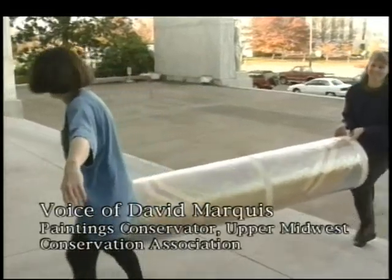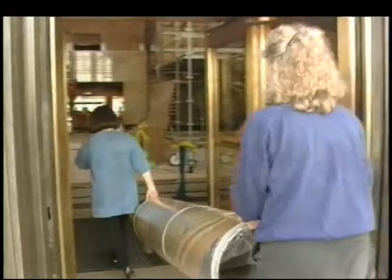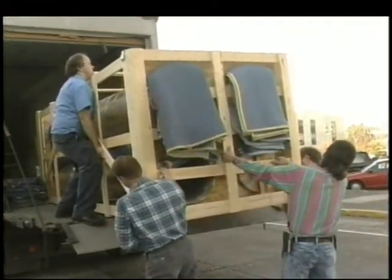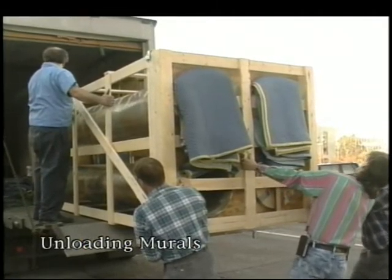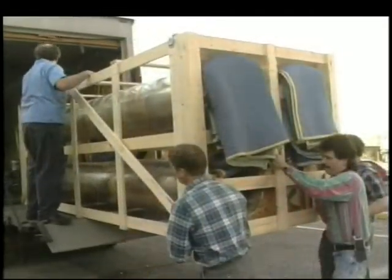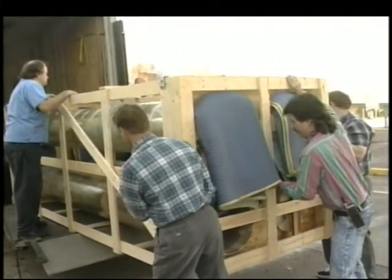Back in Minneapolis in the lab, we removed the remaining lead white adhesive, and we removed approximately 400 pounds of lead from the backs of these 8 medallions and 4 murals. And it all had to be done by hand.